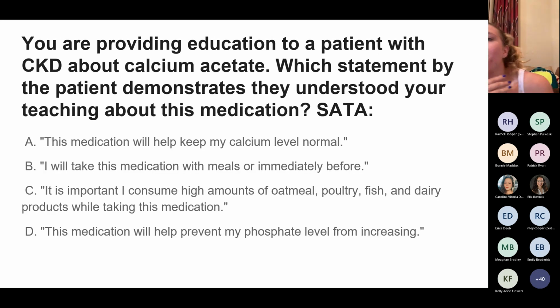All right. You are providing education to a patient with CKD about calcium acetate. Which statement by the patient demonstrates they understood your teaching about this medication? Select all that apply.